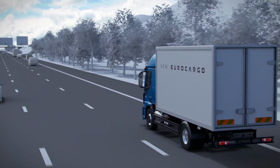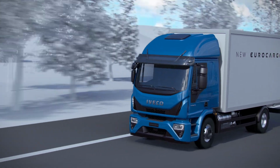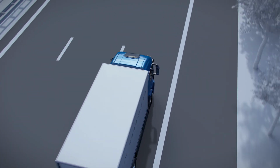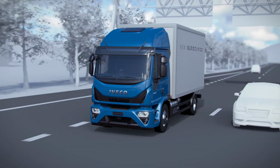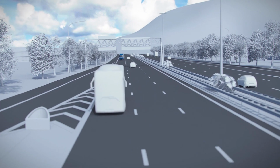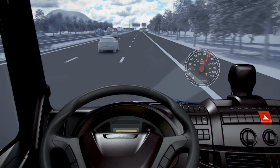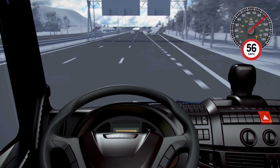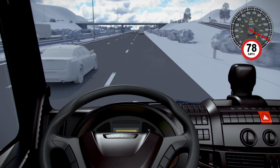IVECO has calibrated the AEBS by means of extensive campaigns of road and track testing in order to optimize the behavior of the system and minimize the likelihood of these interventions. There may also be limited operation of the system during the first 10 kilometers after starting the engine, and for the first few kilometers after a load change. In the event of inappropriate speed, above 90 kilometers per hour, operation of the system is limited. Over 125 kilometers per hour, it will be automatically deactivated.